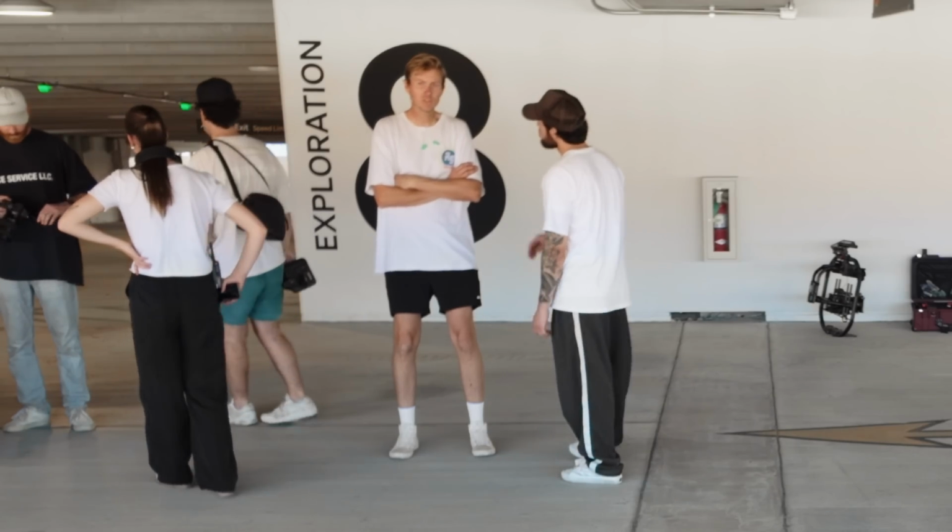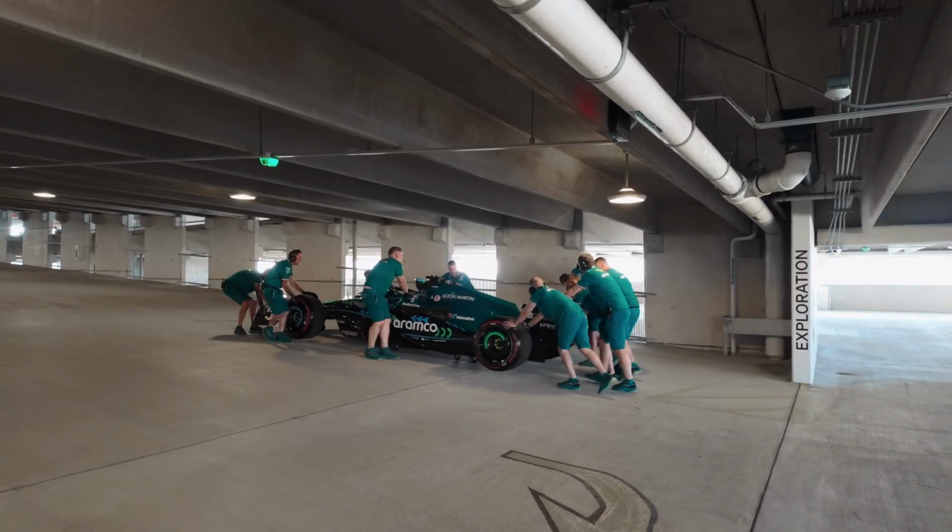Cool. Your shot. Slow. Yeah. But it's a parking garage. What do you expect? Yeah.